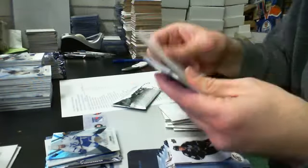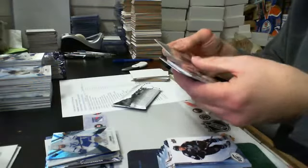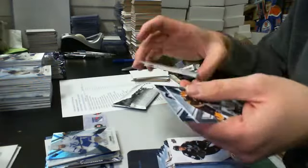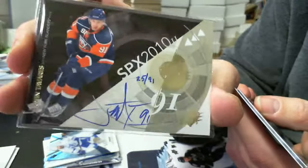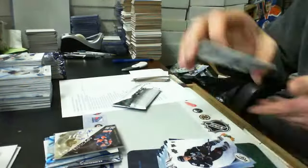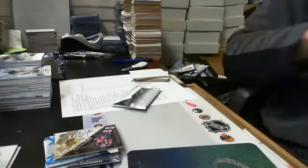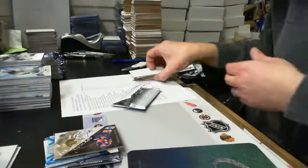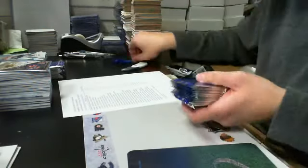Not a Gretzky, but it is a buyback. It is a 10-11 SPX buyback, 25 of 91, for the New York Islanders, John Tavares. I thought it would be a Gretzky too, my friend, but still nice. Okay, no SPX patch, man. That's a bummer. Okay, we have no randoms either. Phoenix the only one that didn't get a card.